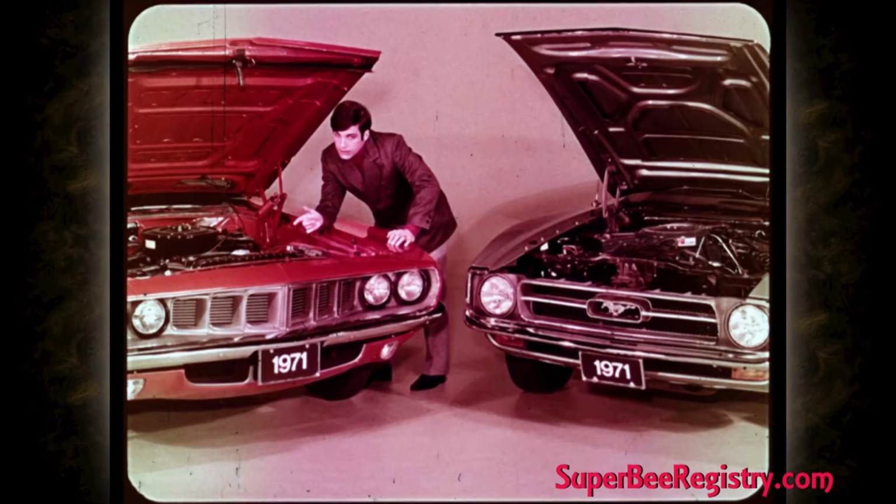Mustang has a peculiar rear seat. This hump makes it virtually impossible for anyone to sit in the middle. Barracuda's seat is flat. Well, you've made a pretty good case for Barracuda so far.